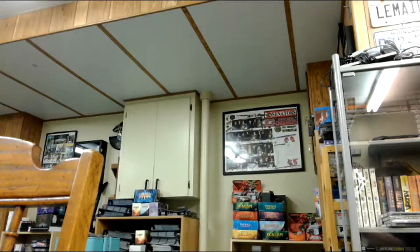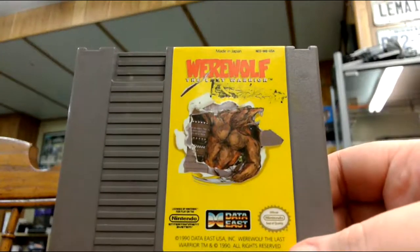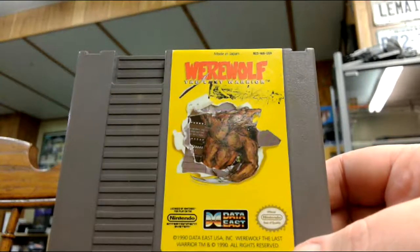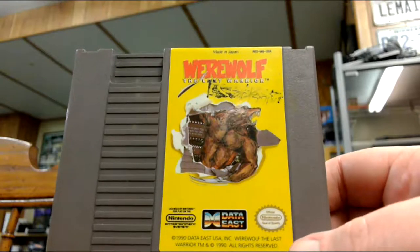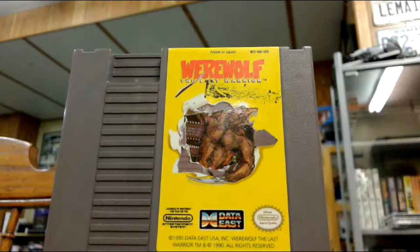Okay, next one is Werewolf. This is a Data East game. Kind of interesting. You're a human being, and eventually you will gain the ability to be a werewolf. And at times that makes you more powerful, and other times it can actually be a hindrance.